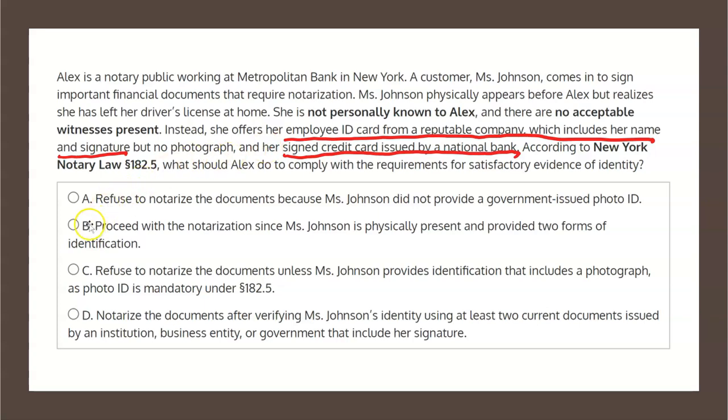With that in mind, let's have a look at our 4 choices to determine the solution. Choice A states, refuse to notarize the documents because Ms. Johnson did not provide a government-issued photo ID. That is incorrect because while indeed a government-issued photo ID is one of the satisfactory forms of identity along with some other requirements, in this instance, there is another form of satisfactory evidence of identity that I just read from, which is 2 current documents issued by an institution. So there's no reason to refuse to notarize, and therefore choice A is not the correct solution.